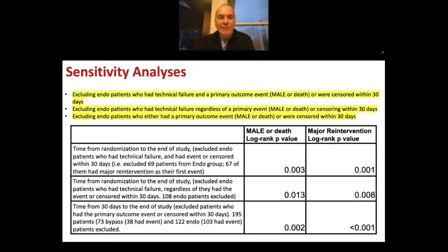But when we did sensitivity analyses that excluded endo patients who had technical failures and a primary outcome event or were censored, or excluded endo patients who had technical failure regardless of a primary event and censored, or excluded patients who had either a primary endo outcome event or were censored, there was no significant difference between arms. The difference between the arms still stood favoring surgery.